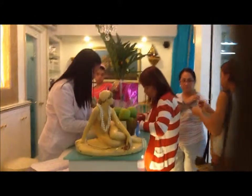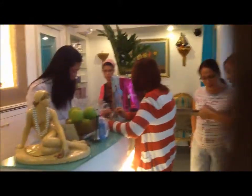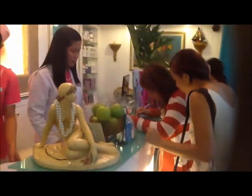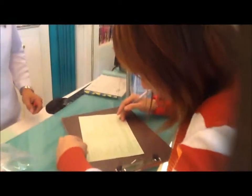Look at the reception of this place. It's like a hotel, right? It's very nice. Looks very nice. There you go. And Melissa is still very busy filling out the forms.